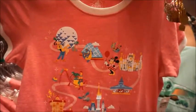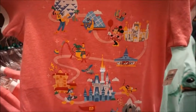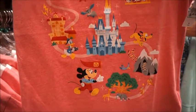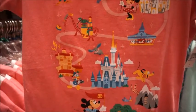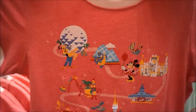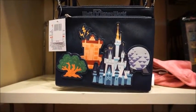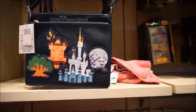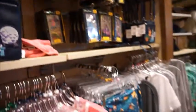Here's a pink shirt. It definitely is all within that pattern where they're doing the path. So you've got Mickey going to Animal Kingdom, Everest, Magic Kingdom, Tower of Terror, Toy Story Land, the Carousel, Small World, Figment, and Epcot. Kind of a baseball style tee. It's $36.99. Then we also have a little crossbody with the same kind of stitched or embroidered patch style. That's $29.99. Very, very cute. Very, very busy in here.